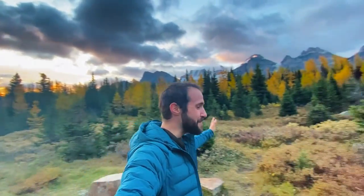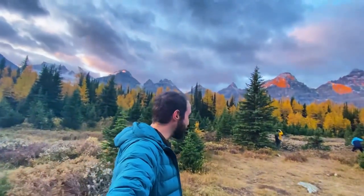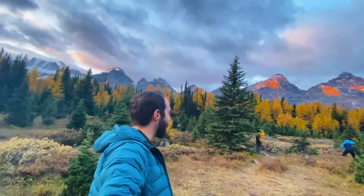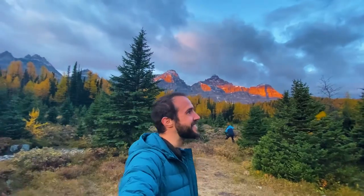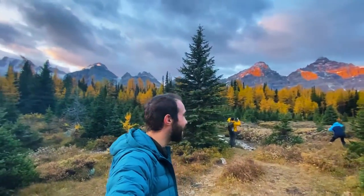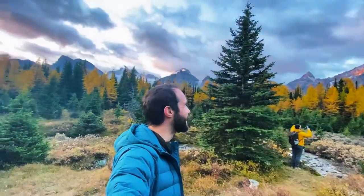Well, it is sunrise and we timed this perfectly. Right behind me is the Valley of the Ten Peaks that surround Moraine Lake, and the sun is just hitting the mountaintops. It's beautiful out here and we're not even finished yet.